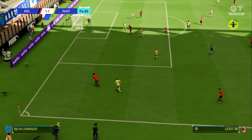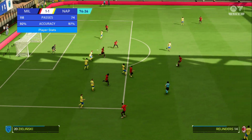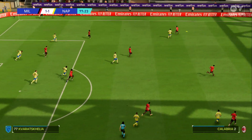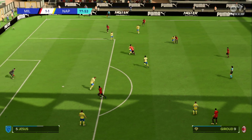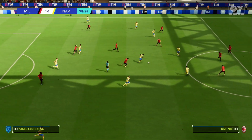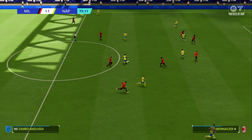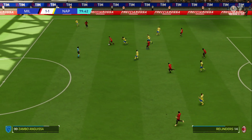Leao. He cuts it back. Can he put them in front? And it was a wonderful chance, but the goalkeeper comes through. Yes, Derek, we have to give credit to the keeper, but surely he should have scored there. That's a big, big chance. Osimhen. Well, the conditions look pretty good for the counter-attack. But they took care of the situation defensively.